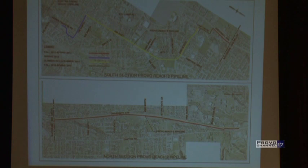But the area in yellow shown on this map, which is 900 East, has a restriction of May 1st to August 15th. So he will be able to get partway up 900 East, but because of the timing of school, he'll have to button up and come back in the summer of next year.